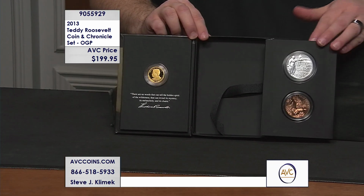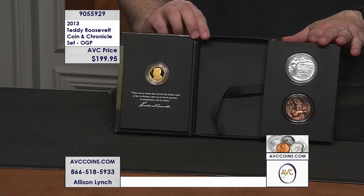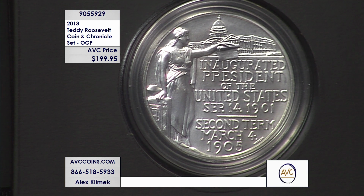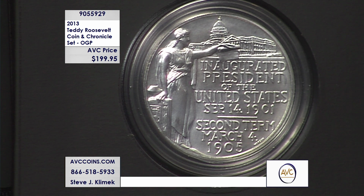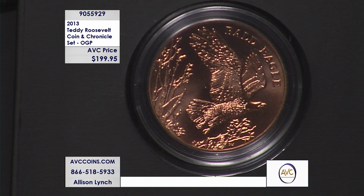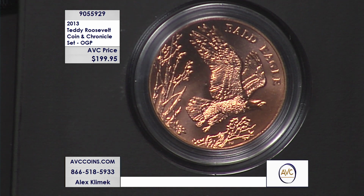But it all started with one set, this set. But the one thing this set has that none of the others can boast is what? It has the lowest mintage figure ever. 15,144. The Truman was the first of 2015. That was 17,000. Then yeah, the Eisenhower at 17,500.